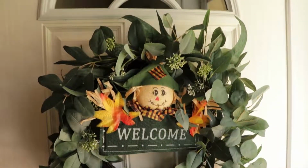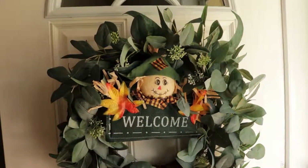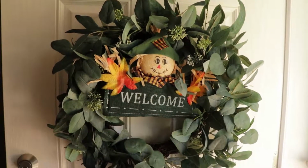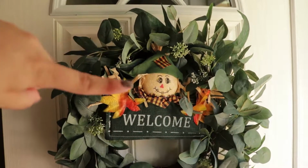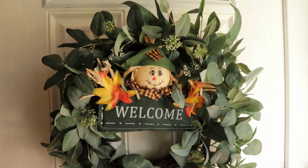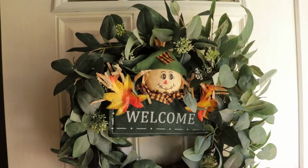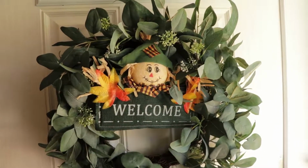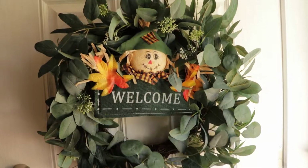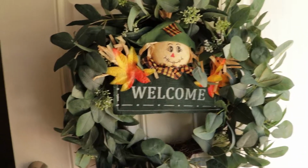Alright, so starting at my front door, you see I have my wreath. That wreath is up the entire year, but I added the little scarecrow guy that says welcome. So I added him into the middle. I just hooked it onto the exact same hook that the wreath is hanging on. And if you saw my haul video, you saw that. That is from the dollar store this year.